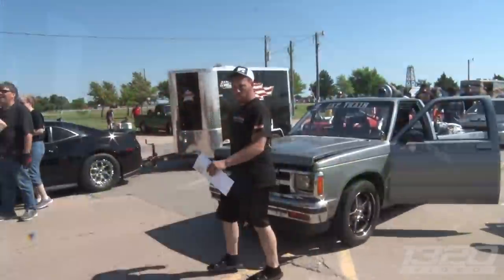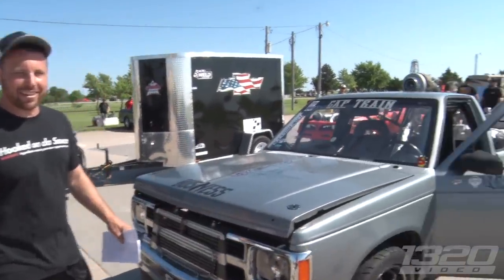It is day one, and we're here in Great Bend, Kansas to kick off Rocky Mountain Race Week. It's one of our favorite events all year. There's a bunch of cars in tech right now. We're gonna run through the tech line, see what's here, see some old friends, see some new cars, all that kind of stuff. And we'll take you guys to racing action a little bit later on. But right now, we're gonna go ahead and check out all the cool stuff that just showed up. How's it going? It's going good.